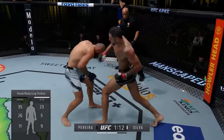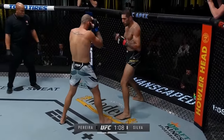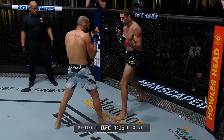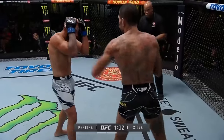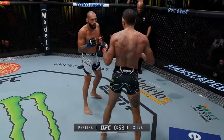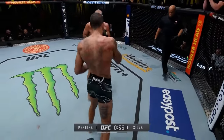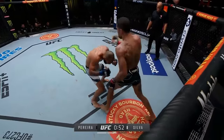Head, body, leg strikes, double digits for Pereira. Ooh, mean left hook there. Double digits at all three levels, I should say. A jab there from Silva. Pretty competitive fight, though, between these two guys. Yeah, Silva's hanging in there.